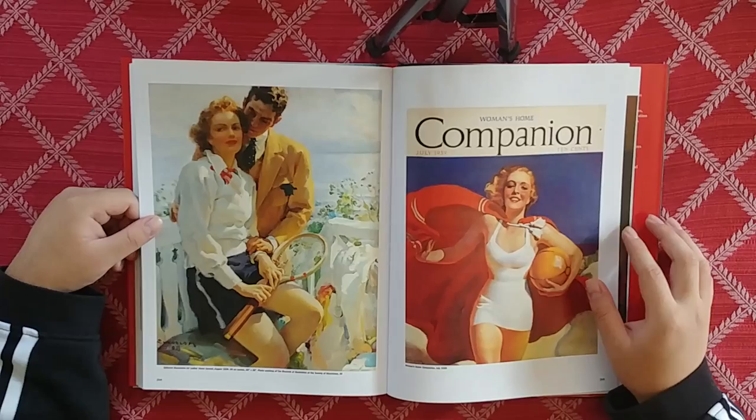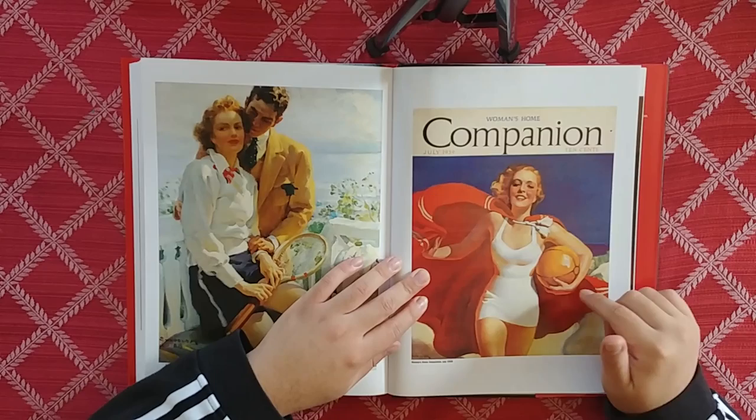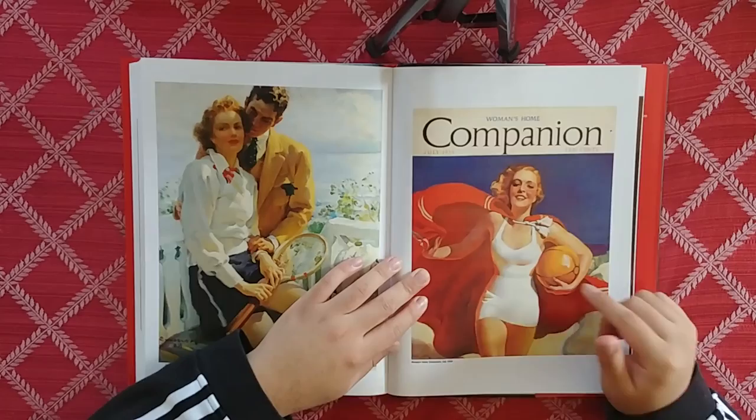Is this a volleyball? Looks like a volleyball. Yeah, she's out on the beach, right? She's got her beach towel that she's wearing as a little cape right here. Woman's Home Companion. Gorgeous.